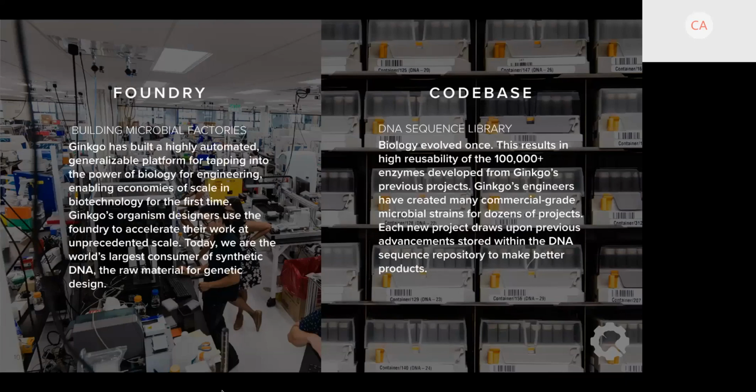And so we like to say biology evolved once, and so there's high reusability in genetic elements. So we can read DNA ostensibly that comes from a plant and vice versa.